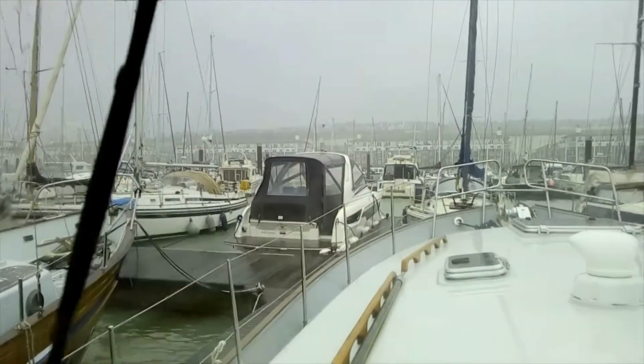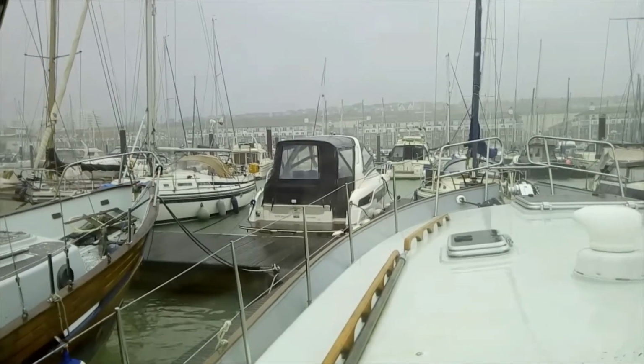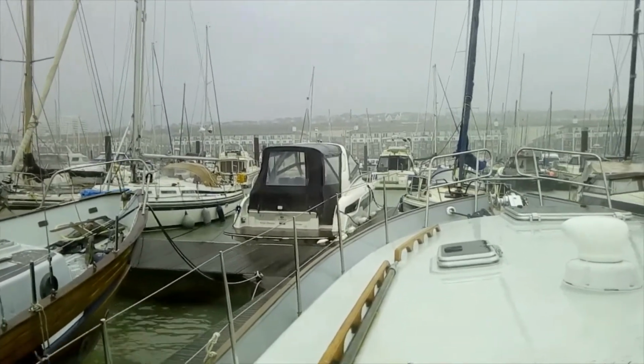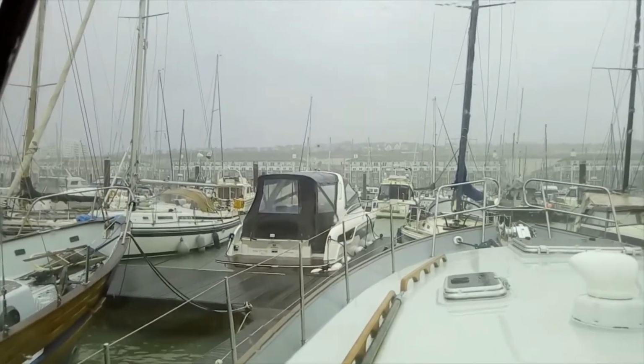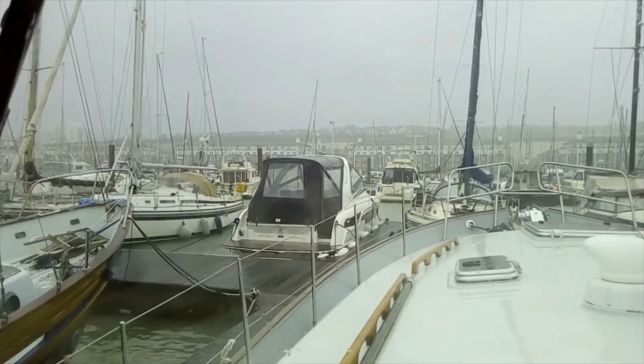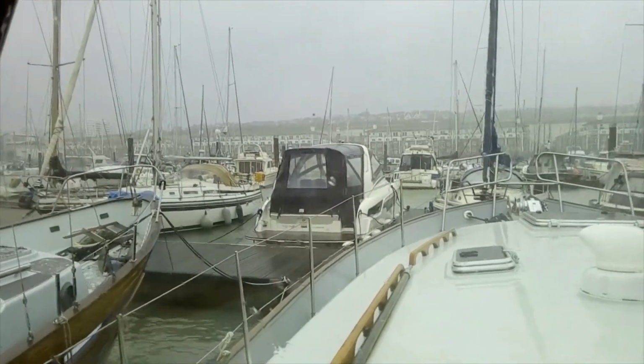You can see Little Rona's mast over there. There's a very tall mast over the top of that motorboat that's straight in front of you. You can see two masts, one of which is about half the size of the other. The little one is Little Rona. So from here I can just keep an eye on Little Rona as well. It's just quite handy.